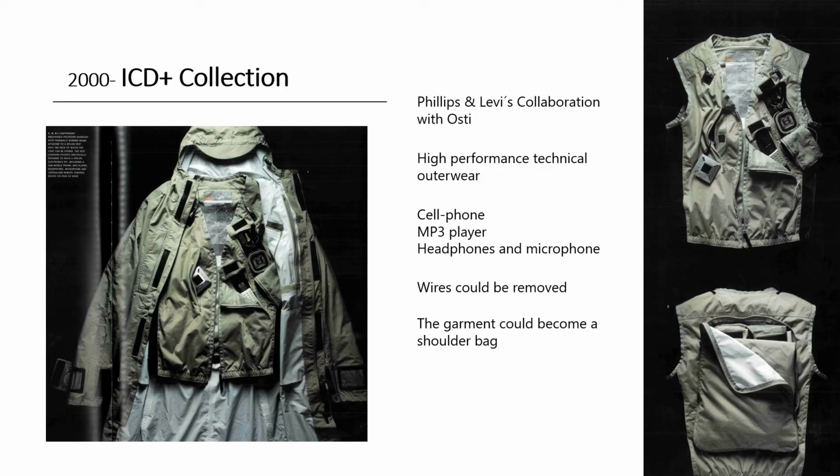Later on, Osti did a collaboration project with Philips and Levi's, and they ended up releasing the ICD Plus collection, which was a high-performance technical outerwear collection. And it included wires to connect the cell phone, MP3 player, headphones and microphones to the jacket itself, and all of them were wired together to a central panel where the user could control all of them individually or together. It was completely safe to use because all the wires could be removed, which made it easier as well to wash the garment or to store the garment.